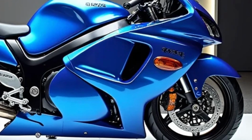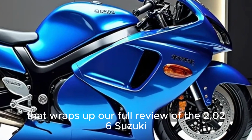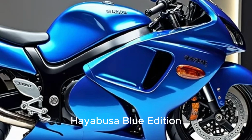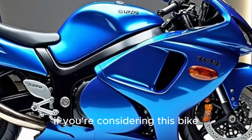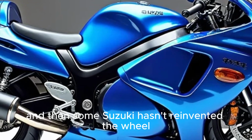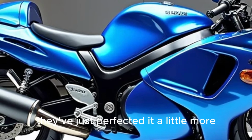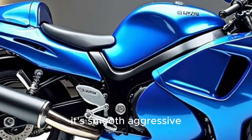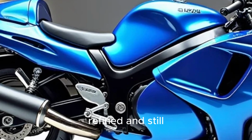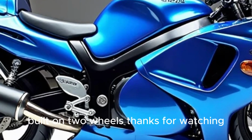Alright folks, that wraps up our full review of the 2026 Suzuki Hayabusa Blue Edition. If you're considering this bike, just know that it lives up to its legendary name and then some. Suzuki hasn't reinvented the wheel, they've just perfected it a little more. It's smooth, aggressive, refined, and still one of the most iconic machines ever built on two wheels.